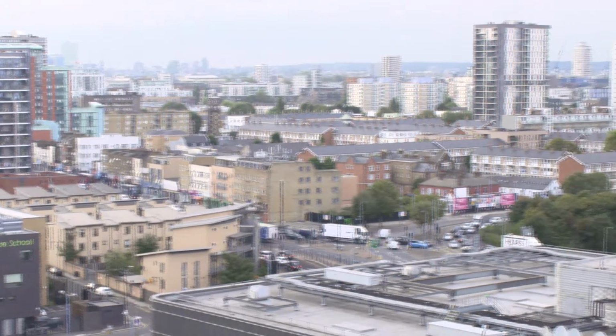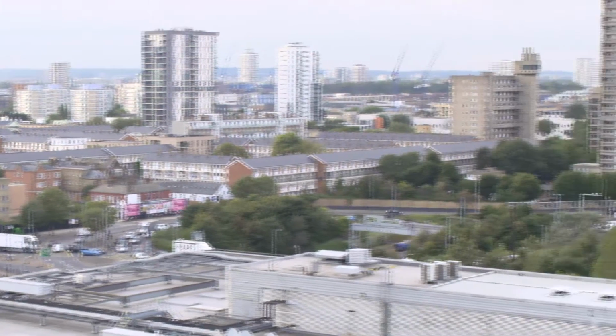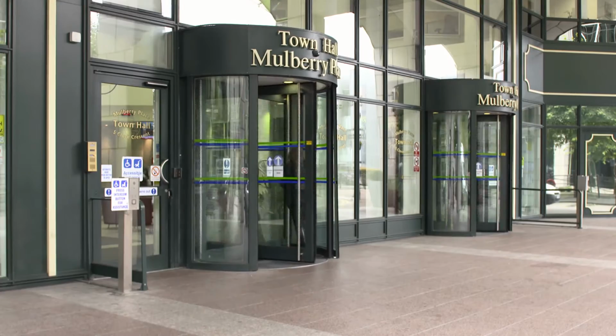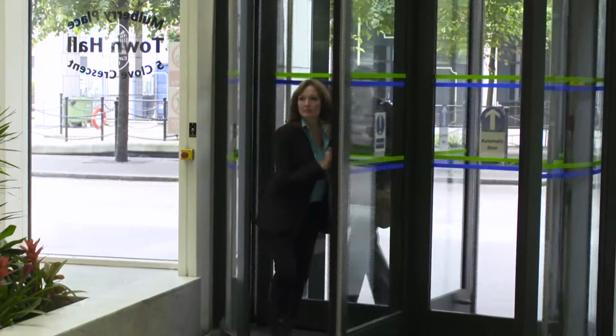Tower Hamlets currently has the highest growth rate in London, and the town hall happens to occupy one of the 4 buildings at East India Dock. LaSalle has been working with the council to see how best their development can support the local community.